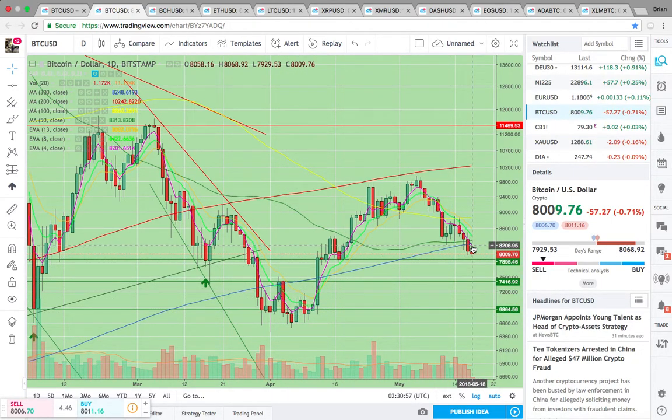And so what could happen is you could have a similar type of action where it pulls down, it tries to get back above, fails, pulls back down again. It's just signaling more consolidation. Okay, so what is going to be the catalyst to get Bitcoin going? If these levels turn into resistance, it's going to signal more downside risk.